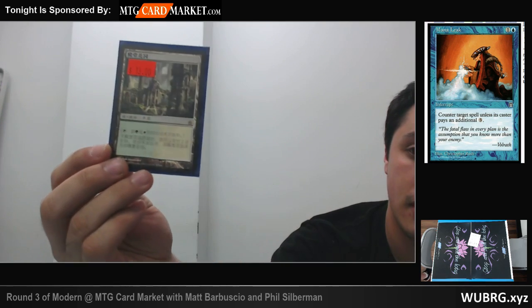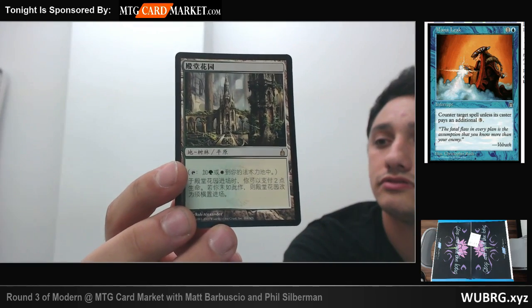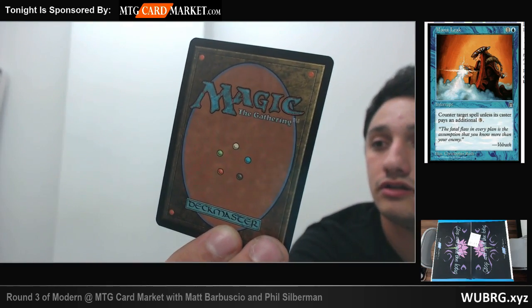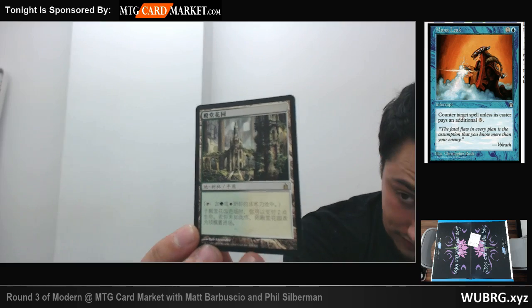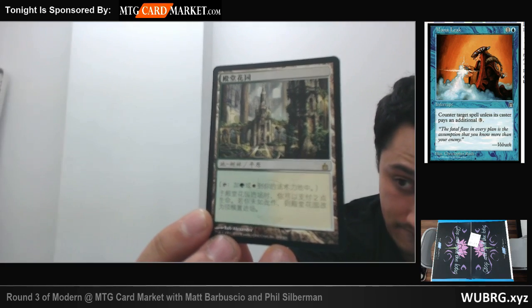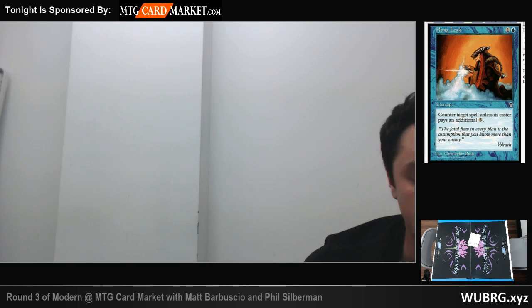Can you show the Temple Garden? Yeah, I'll show it to you right now. I'll take it out of its case. I would say light play. Very pretty. Really is great art. This old school Temple Garden is just... I mean, all the old school Ravnica lands are just better than the new ones. Millard, I will get this sorted out for you as soon as possible, okay?